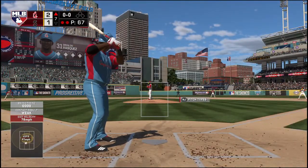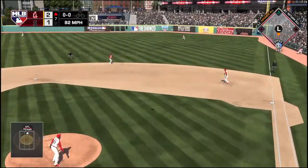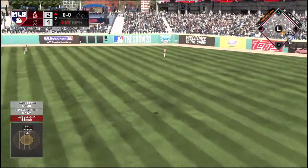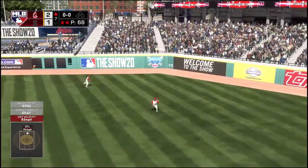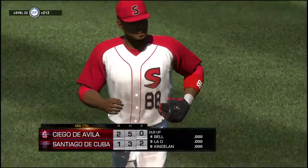Stepping into the box, Vasquez. He comes in 0 for 2 thus far. Skied into straightaway right. Bell is going to have room out there as he puts this away to retire the side.